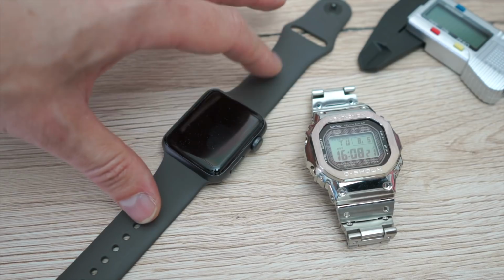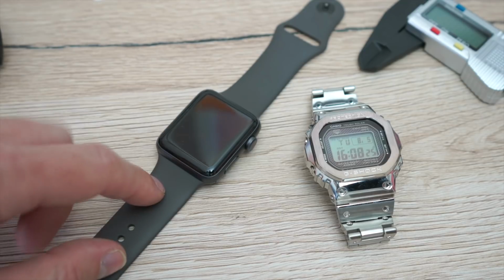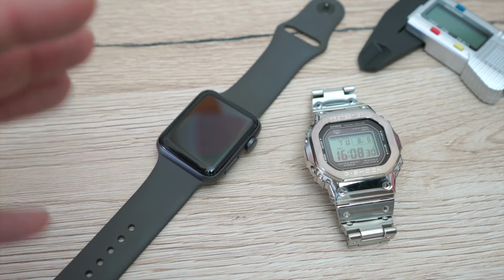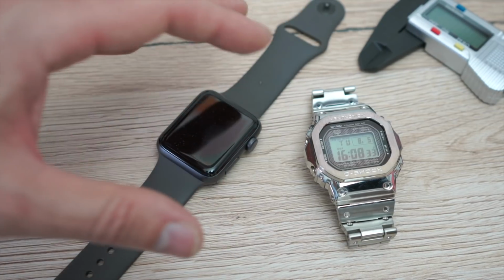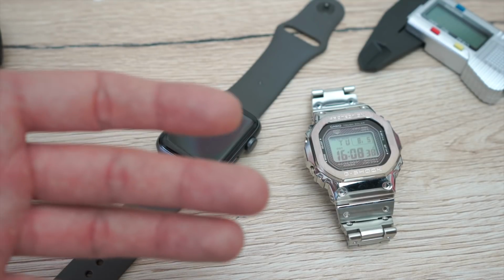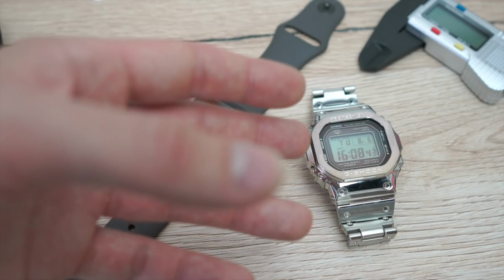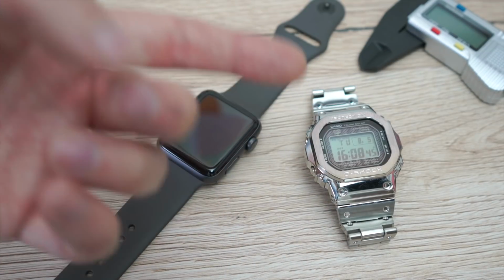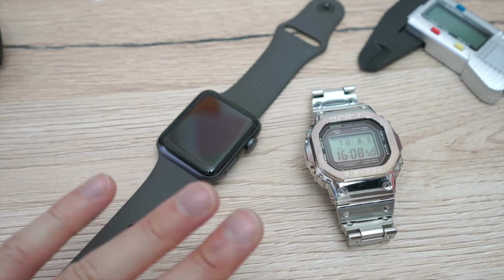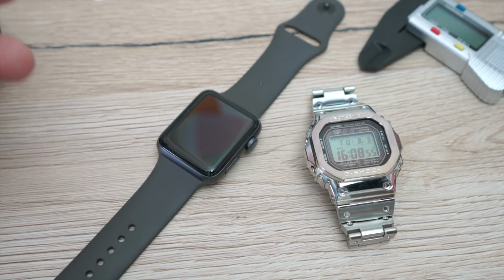But if you want functionality and you have an iPhone, then this is probably going to be your best option, the Apple Watch. If you want something that's rugged, that can do little bits with your phone, and you can change settings on it, and you travel a lot maybe, so you want something that's easy to interact with when it comes to world time zones, then I think this still makes a very good option. However, the G-Shock for me is definitely the winner in terms of cool factor.